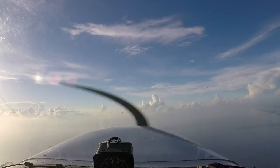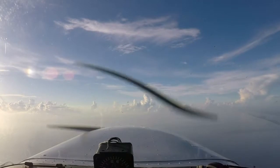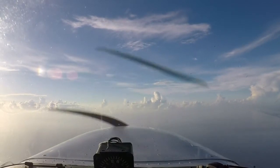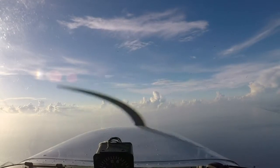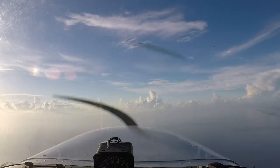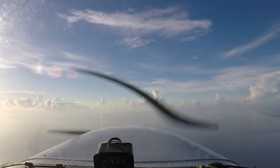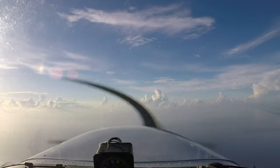A little bit of right rudder there. There's no rudder trim in this little guy, so. Yeah. We gotta help it out. I noticed that always on the right, and the ball's always to the right. Yeah. All right, passing 65. 25 to go.